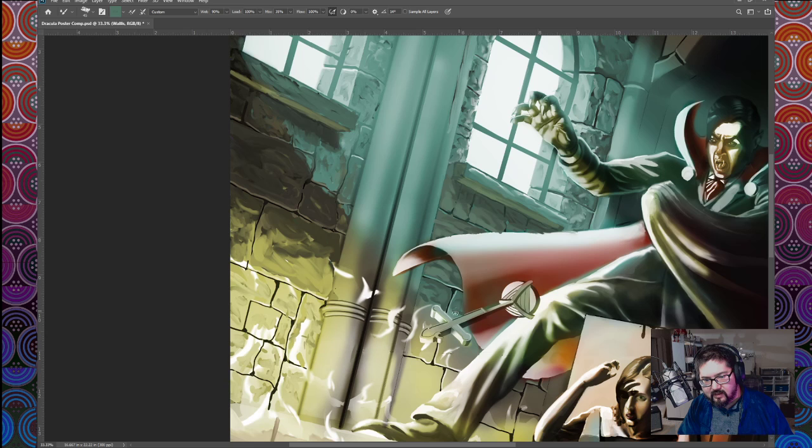Okay, getting a little lost in the detail here, but I think partially because I'm not as confident in what the color should be as it gets closer to the flame. I need to kind of work this a bit.